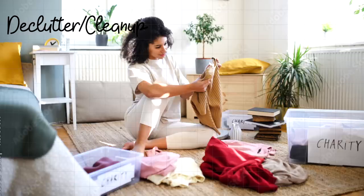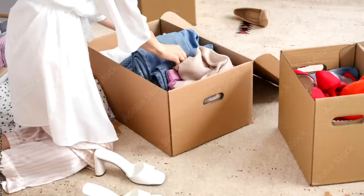I would say decluttering will have to be my number one tip, because let's assume you're looking at your home right now and everywhere you have piles of clothes, piles of toys if you're a mom, things all littered and scattered all over the place. You're not even going to be able to visualize how you want to add improvement to your home. So decluttering, cleaning up, is number one when it comes to inexpensive ways to improve your home, because you can't improve a home that is a mess.